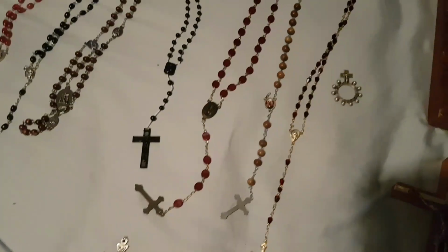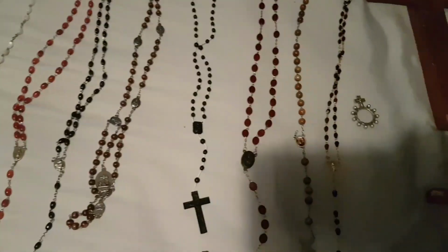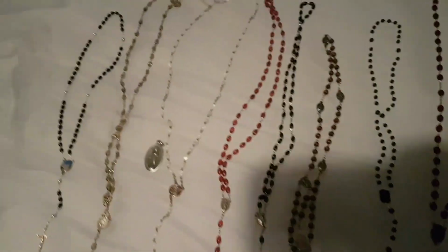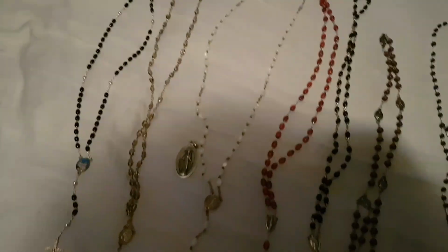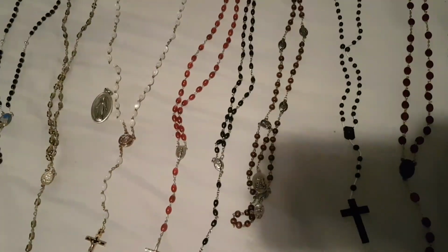So I'll just talk about what these things are and where I got them because I think that's kind of neat. As you can see, I have a lot of rosaries. It's one of the things I collect. Whenever I go to a major city or a cathedral, I always buy a rosary there. So let's just go through them.